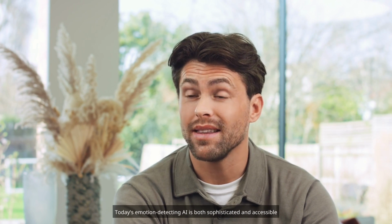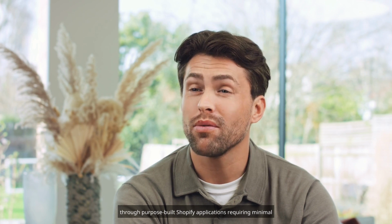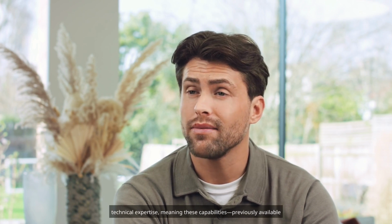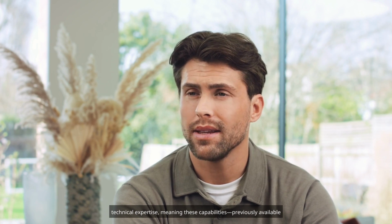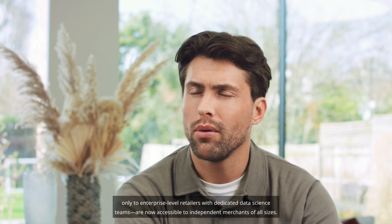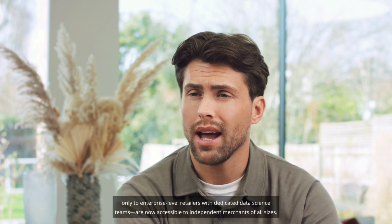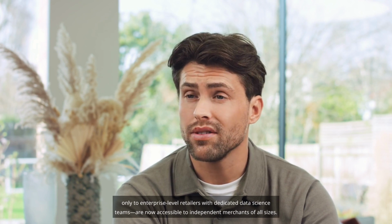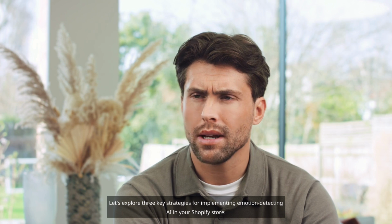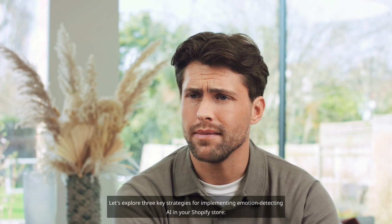Today's emotion detecting AI is both sophisticated and accessible through purpose-built Shopify applications requiring minimal technical expertise, meaning these capabilities, previously available only to enterprise-level retailers with dedicated data science teams, are now accessible to independent merchants of all sizes. Let's explore 3 key strategies for implementing emotion-detecting AI in your Shopify store.